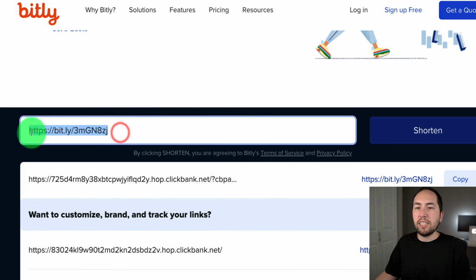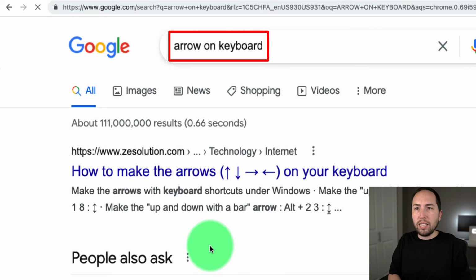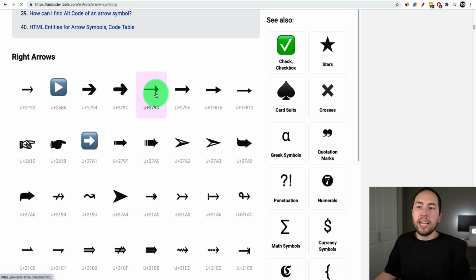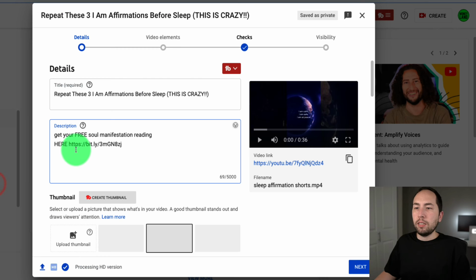So you're taking this link and pasting it there, but you want to make sure that you get an arrow. So you go to Google and type in arrow on keyboard, and you go right here and just take one of these. This is the one I use, so we'll just use that. And then you copy it and paste a couple of those there like that. And then again, you'd want to capitalize each of these, something like that.